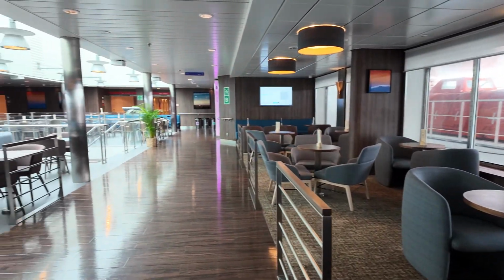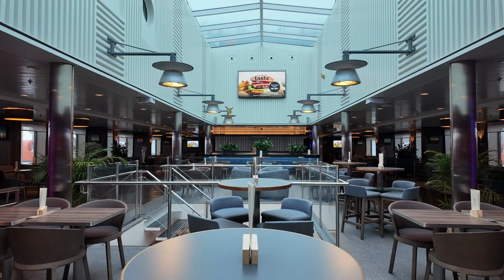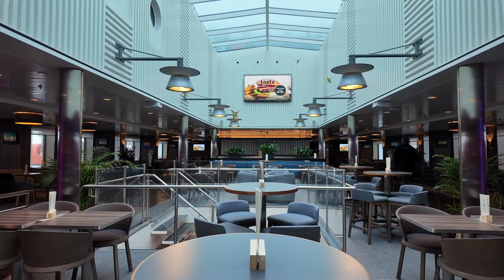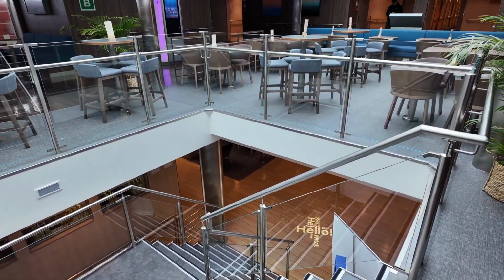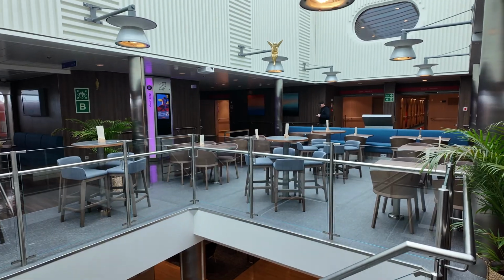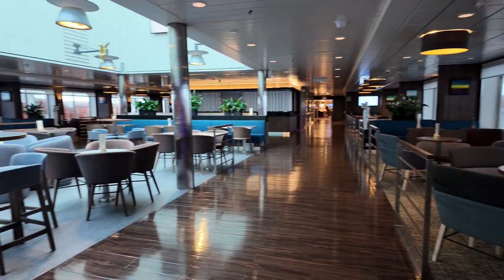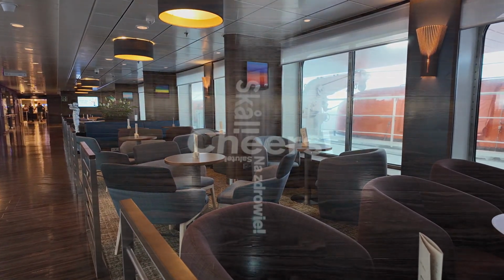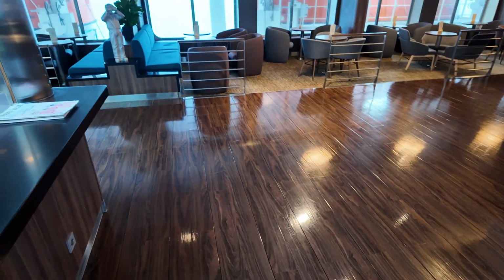The Sky Bar with its large skylight is on deck 8, a quiet lounge with a bar open all day during the day and a popular meeting place for the night owls in the evening. The Stena Ebba's passenger capacity is 1,200 people, accommodated in 263 cabins. The ship's crew comes from Poland and consists of 75 people.